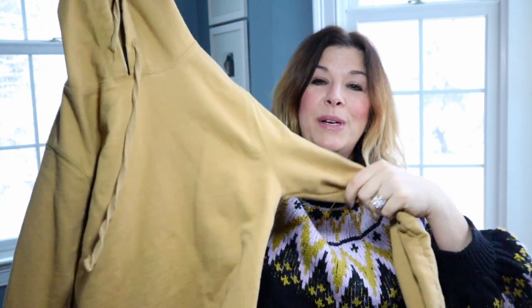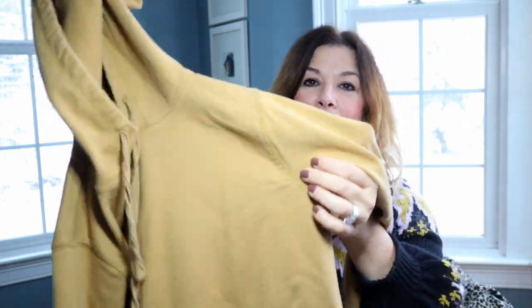In fact, I just placed an order on Everlane for just a hoodie and sweatpants. I haven't bought myself anything like that in a while, and I just feel like I'm always wearing things from the bins, and I'm like, if I'm gonna wear sweatpants all day long, I might as well wear some fashionable ones.